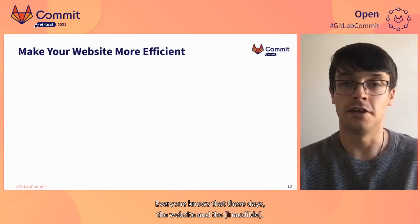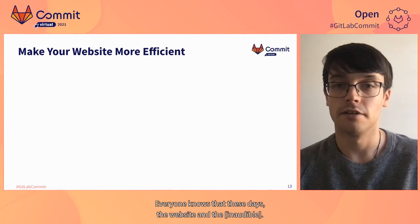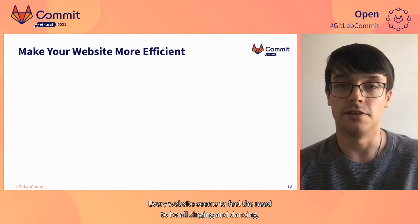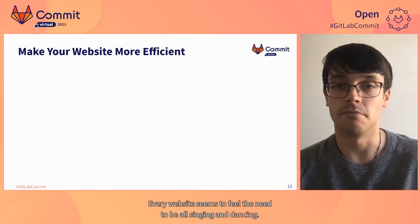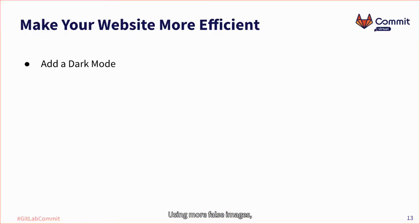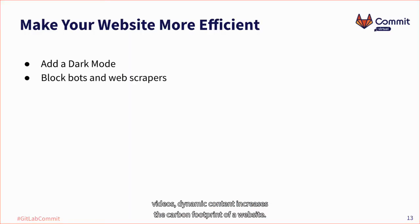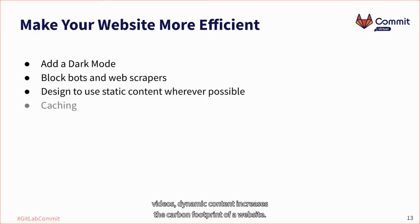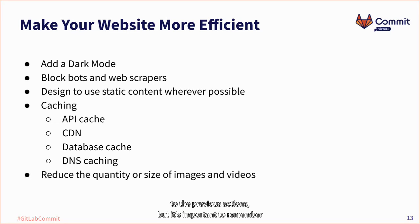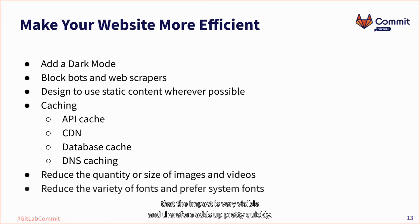Everyone knows that these days the website is the face of a brand. And these days, every website seems to feel the need to be all singing and all dancing. Using more fonts, images, videos, and dynamic content increases the carbon footprint of a website. The increased impact is minimal in comparison to the previous actions, but it's important to remember that the impact is per visitor and therefore adds up really quickly.